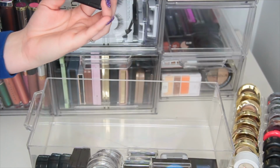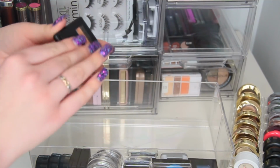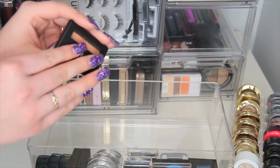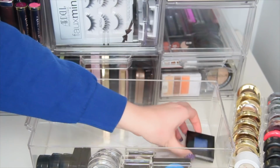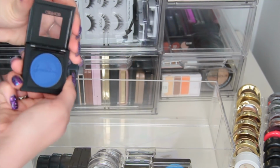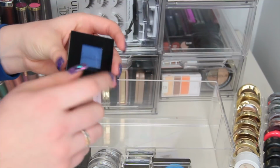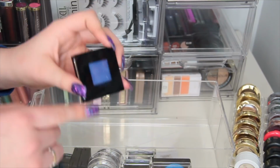The next eyeshadow I have is this e.l.f. single shadow. I'm going to go ahead and declutter this because I have not used this and I don't know how long. It's probably super old. The next eyeshadow I have is from Catrice. Looks like this. I'm gonna hold on to this because I also received this in Ipsy and haven't really got to try it that much yet.